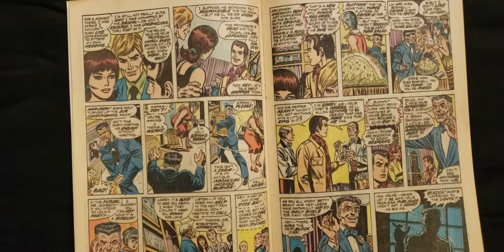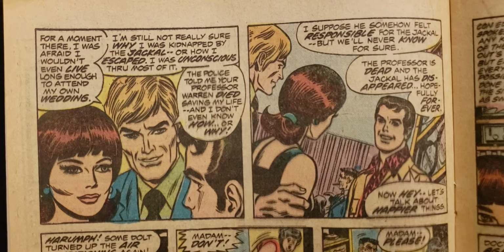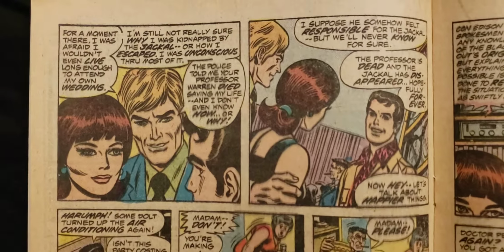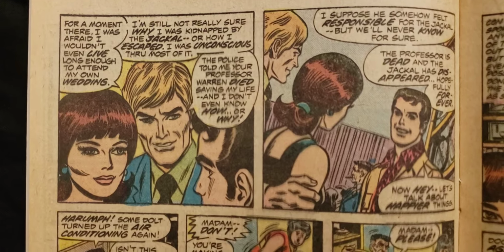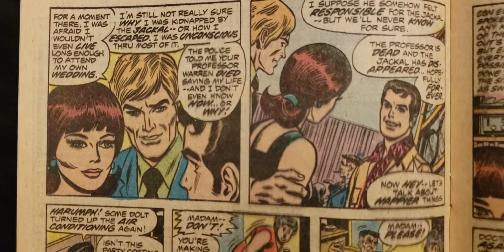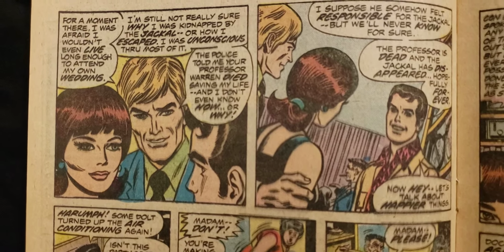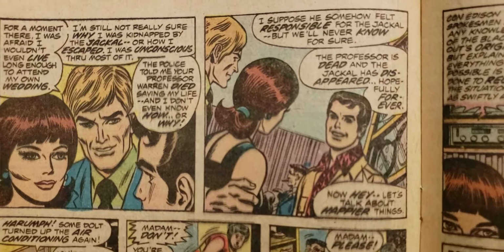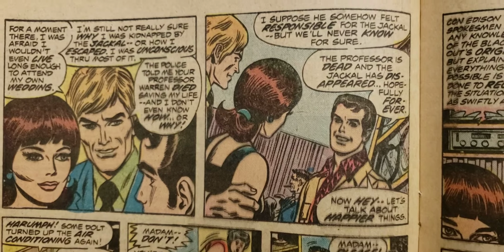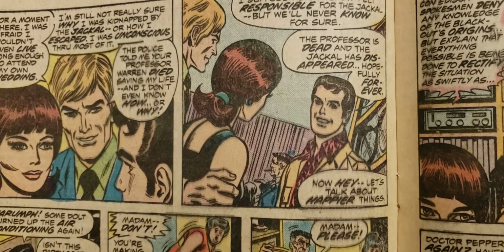So, now we're on to pages 14 and 15. Peter's talking with the engaged couple, Betty Brant and Ned Leeds. He was captured by the Jackal, I guess. Now they're protecting his identity. "The police told me your Professor Warren died saving my life. And I don't even know how." "I suppose he felt responsible for the Jackal. But we'll never know for sure. The professor's dead and the Jackal has disappeared, hopefully forever. Now, hey, let's talk about happier things."